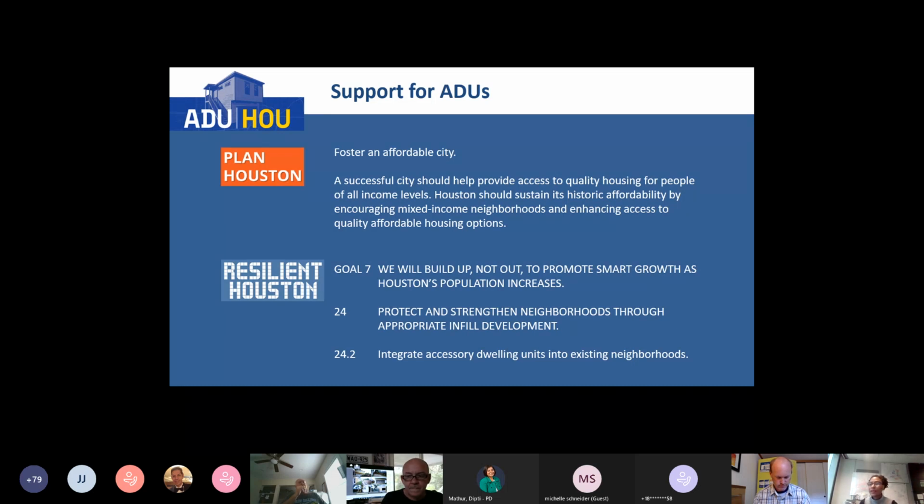I've included on this slide goal 7 as well as item 24.2. And I want to quote 24.2. That states, integrate accessory dwelling units into existing neighborhoods.